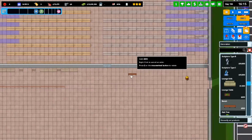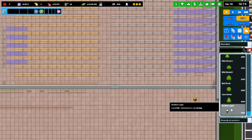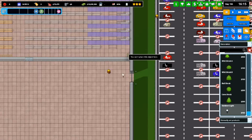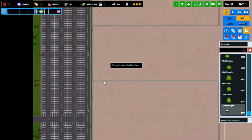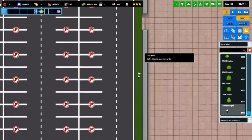I'll work out the outside later. Obviously I'll put a path towards the actual car park. But I'll put some lights outside the doors.